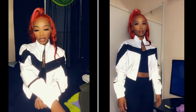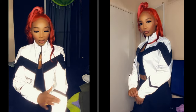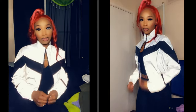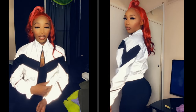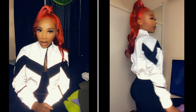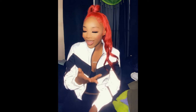But not for real, this jacket is beautiful. You know how the reflective material is, so it looks like it's gray out here, but in here I look like a highlighter. I'm bright, but it's cute. It's loud as hell. Why you gotta be so loud? If I was running from somebody, hear me, I'd be dead. But it's cute as hell, though. It is cute as hell. Fire, baby.